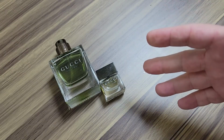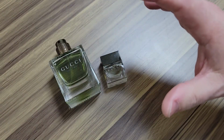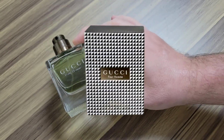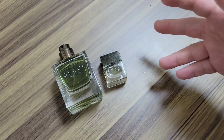Guys, I had one of the best moments here in Japan of buying these vintage fragrances. One of the grails that I have in my collection is a sealed 100 ml Gucci pour Homme. I think it was the first year, 2003. I'll never forget that night that I found it. I'll tell you the story.